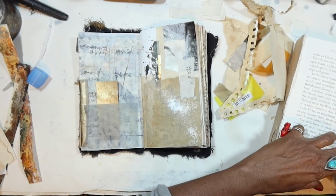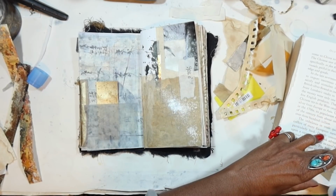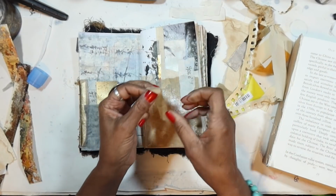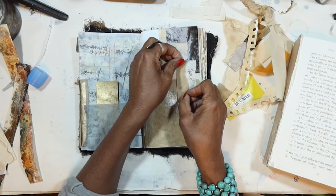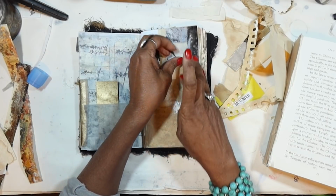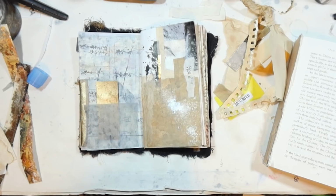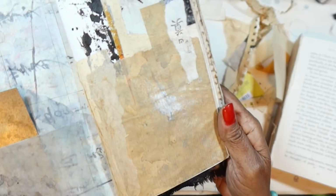So let's see. Now I'm going to figure out where I want to put some of that tape in here for sure. So I need the washi tape. I know I have a video. I don't know if I have it on YouTube. No, I have it on Patreon where we've done this. Well, this is really looking neat. Just a neat little collage.